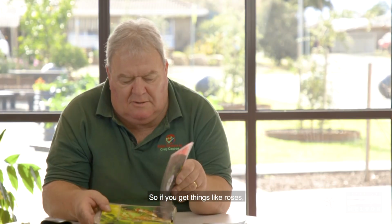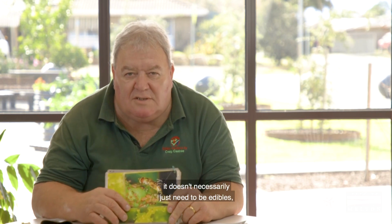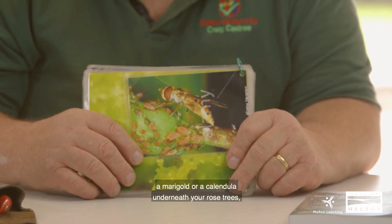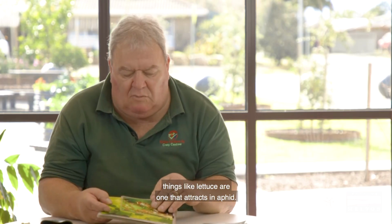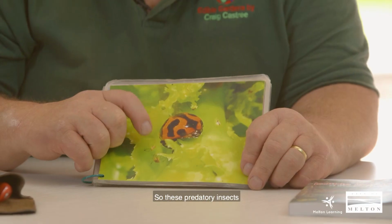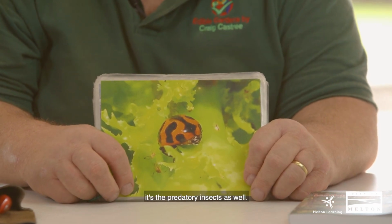So if you get things like roses, as you can see, look, here's the hoverfly here, and here is a rosebud full of aphids. So it doesn't necessarily just need to be edibles. You want to be planting something like a marigold or a calendula underneath your rose trees, or nearby things that are susceptible to them. Things like lettuce are one that attracts in aphid. Same with the brassicas. Here's a ladybird beetle on lettuce, and guess what? They're picking up aphids. So these predatory insects are really, really important things for you to be trying to attract in your garden. It's not necessarily just the pollinators, it's the predatory insects as well.